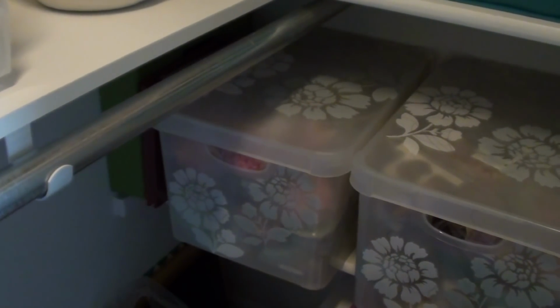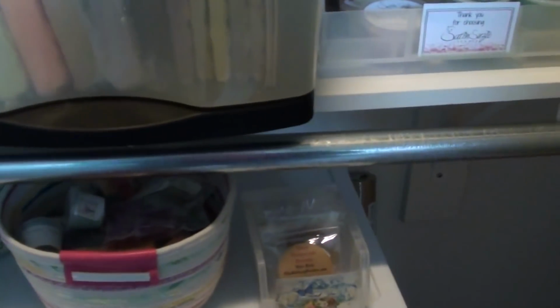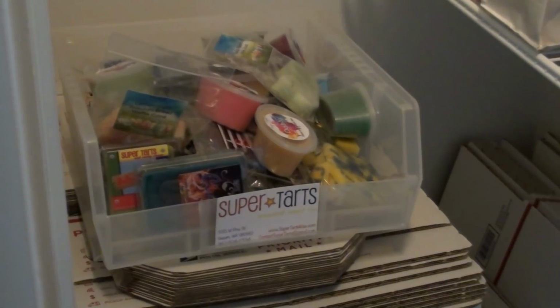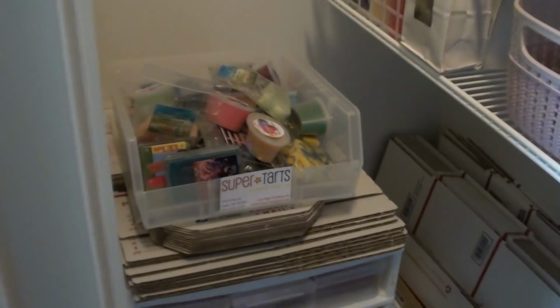Okay, wait, let me turn you around really quick before I move down a little bit further. So here, this is another Acro bin that I have for Super Tarts. This was just some of my leftovers that didn't fit in the other bin that I just showed you. My Super Tarts collection has come way down. I had a ton of Super Tarts before, and I've melted through quite a bit, so that's gotten better.